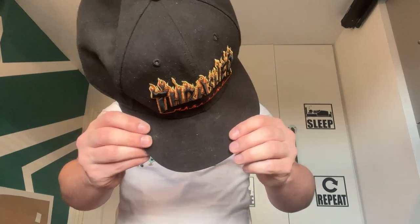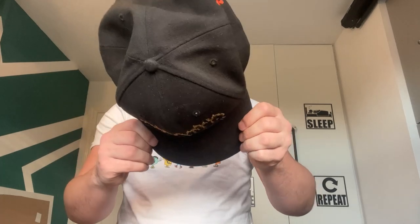This is awesome. This is Thrasher, an awesome brand to be on the lookout for. Really nice cap. It's got the MLB logo sticker inside the peak, the official genuine merchandise, one size fits all. This should be a comfortable £20.